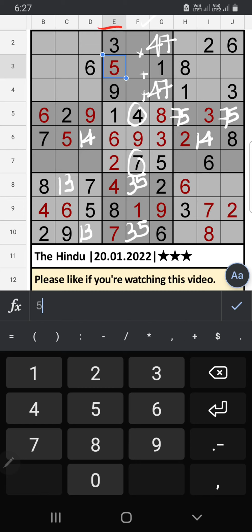In this grid, only 3 numbers are remaining, 2, 6, 8. 7th row, we have 2 and 6, so 2 and 6 can't come in this cell. It will come in any one of the cells. 3rd row, we have 6, so 6 can't come in this cell. 6 is confirmed here, then 2 is here. Then only one number is remaining, 8. 8 is confirmed here.